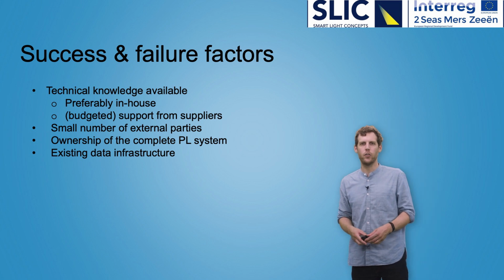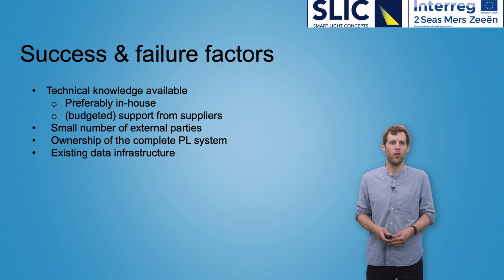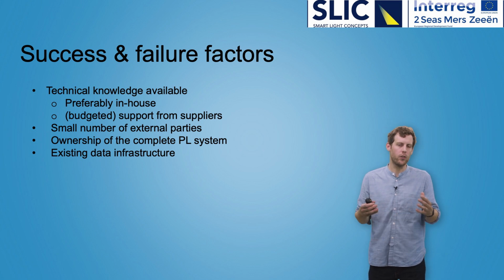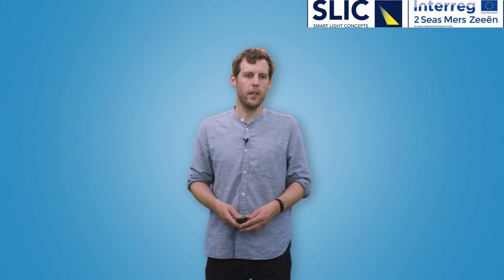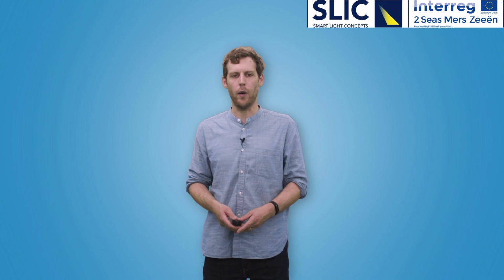Basically, if you take these success factors and turn them around, then you come to a number of failure factors as well. So if you fail to meet these success factors, the chances of successfully executing a project go down rapidly. So that is basically the common success factors that we found among the 7 different SLIC pilot projects.